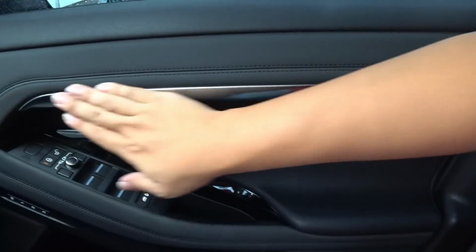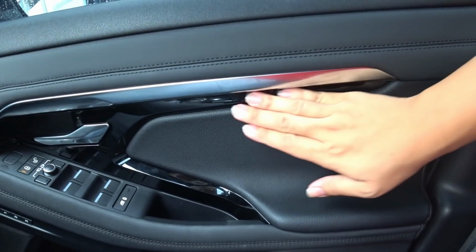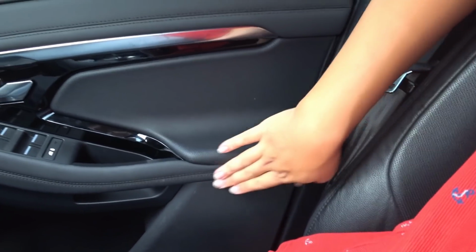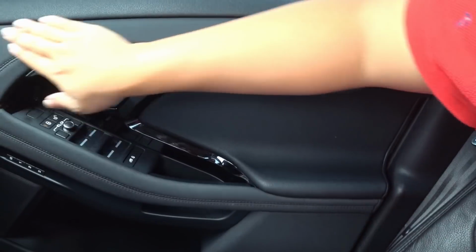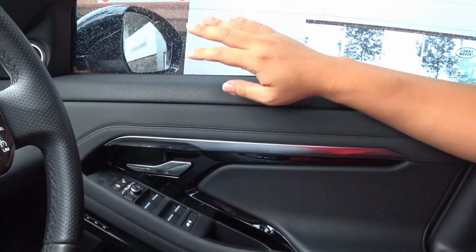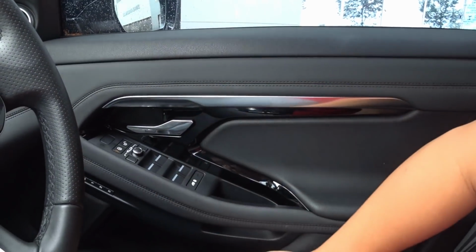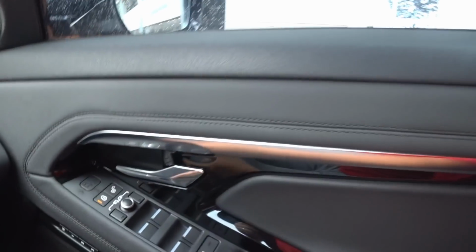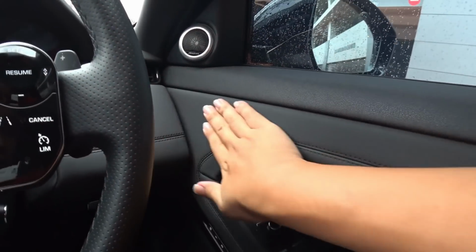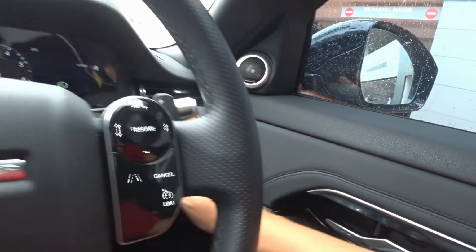Got satin chrome trim here with gloss black trim, and once again, I feel that this would have been really nice if there was a bit more contrast coloring to the design. I think this monotone color scheme does not do the door card justice at all. This also is the same. I think this is the same material as the one here, so it's all nice to the touch.